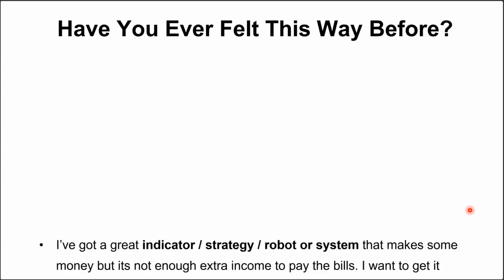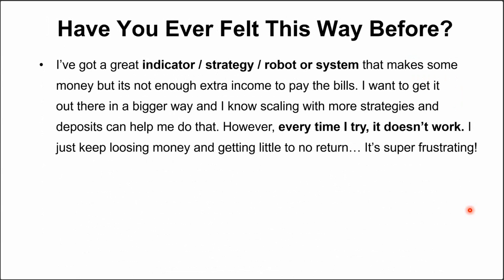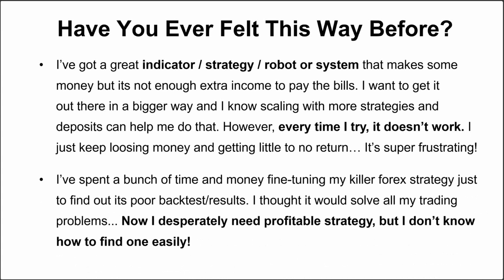Have you ever felt this way before? I've got a great indicator, strategy, robot, or system that makes money, but it's not enough extra income to pay the bills. I want to get it out there in a bigger way, and I know scaling with more strategies and deposits can help me do that. However, every time I try, it doesn't work. I just keep losing money and getting little to no return. It's super frustrating. Or I've spent a bunch of money fine-tuning my killer forex strategy just to find out its poor backtest results. I thought it would solve all my trading problems. Now I desperately need a profitable strategy, but I don't know how to find one easily.